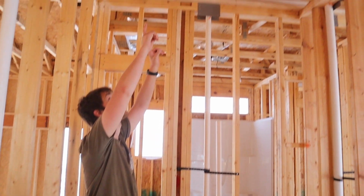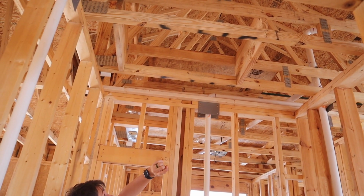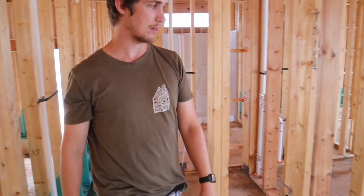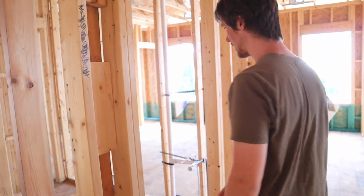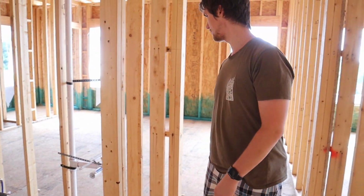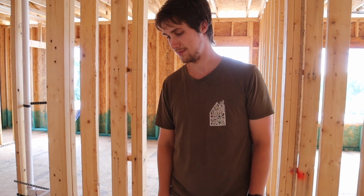As well as there's going to be access to the attic right there. And then coming down this hall, we've got a half bath. So this is going to be the guest bath. Well, not guests that are staying overnight, just because this is a half bath. When people come over, this will be the bathroom they use.